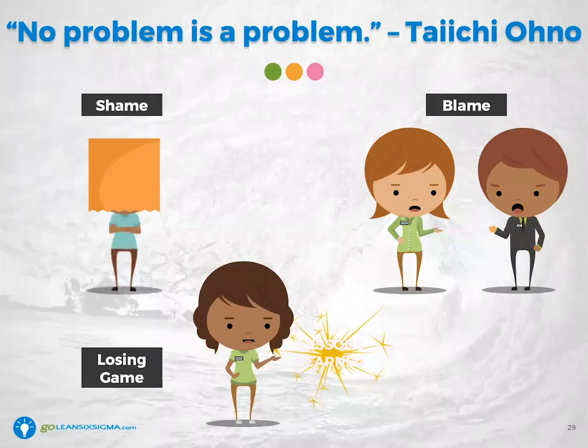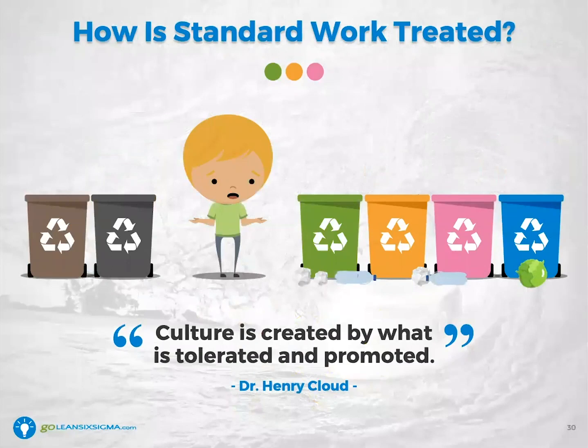And then we miss out on capturing crucial updates to standard work. So how is standard work treated? Culture is created by what is tolerated and promoted. And this is a great quote by Dr. Henry Cloud. And it's a good question to ask yourself. What is tolerated in your organization? What is promoted? If there's a culture of blame as opposed to a culture of improvement, that's a problem.